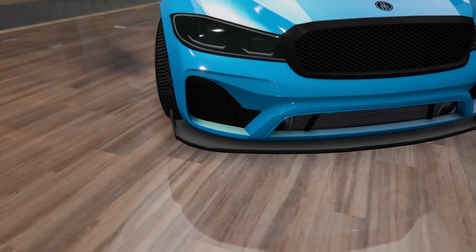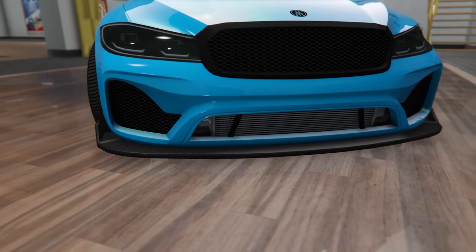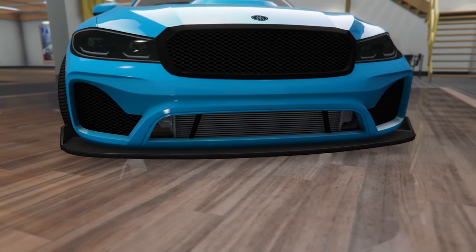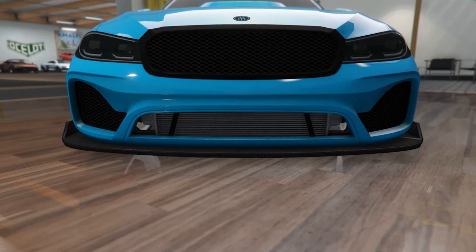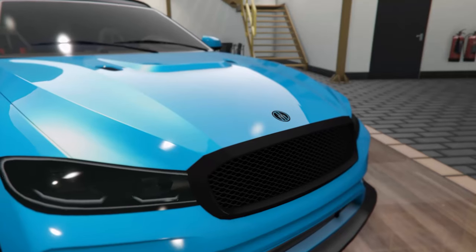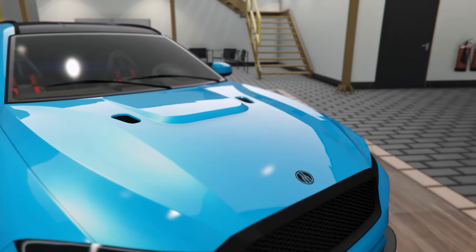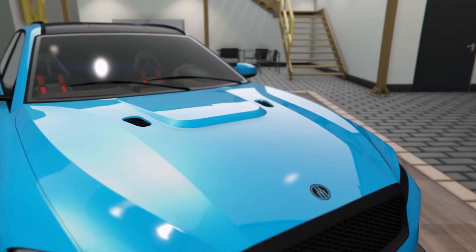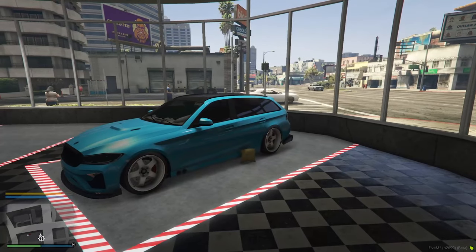I absolutely love the front fascia design for its aggressive styling, going with the tipped carbon splitter add-on for the front bumper, custom intercooler for the grille to get that exposed look, and for the bonnet, I went with a simple street hood to finish off the muscular look without being a muscle car. This is amazing.